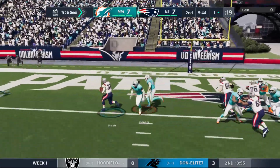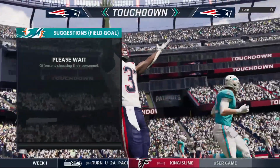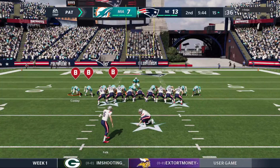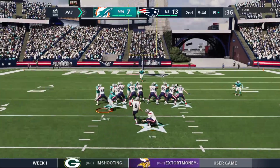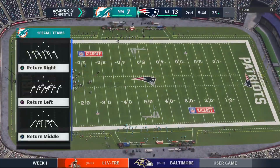They'll try and run with Harris. And he's in. Touchdown, Patriots. Taking it in from a yard out. And the Patriots have taken the lead. A solid blocking up front from the guys on the offensive line allowed him to get in for the touchdown.